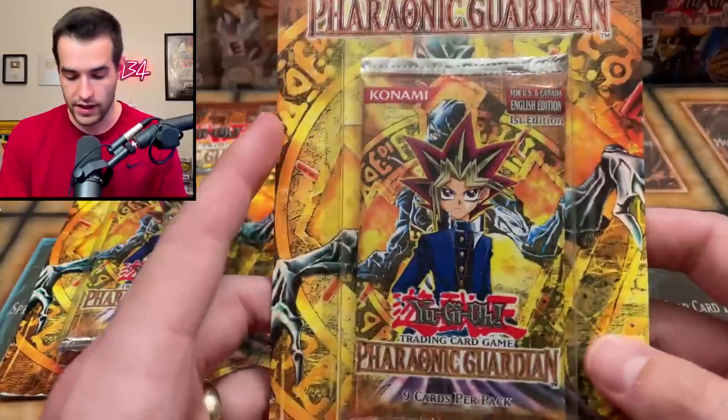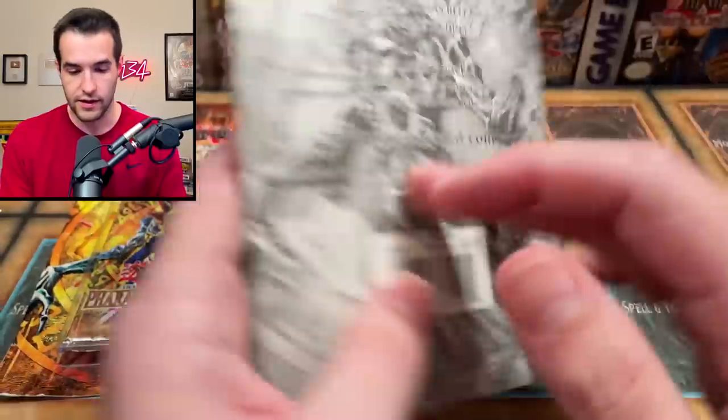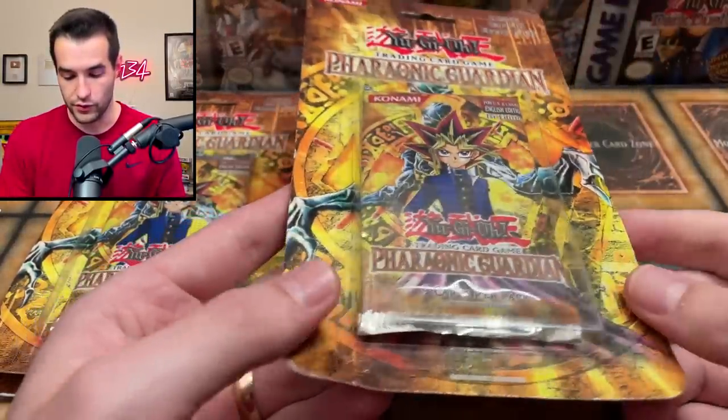Don't forget that. We have another one. This one looks to be in a little bit better condition. Not bent or anything. Very nice. Okay. We have another one, very beautiful. This one is bent as well. So we've got a little bit of bending going on some of these.